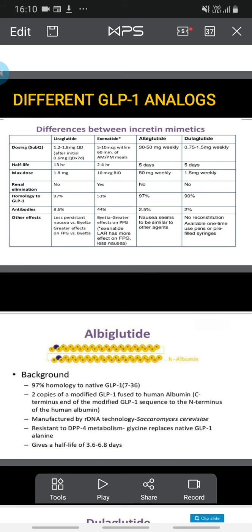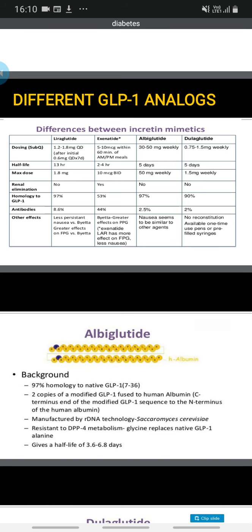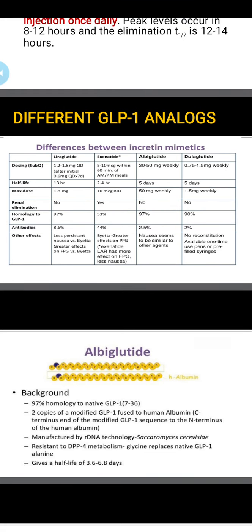Renal elimination is present with exenatide. That's why it is contraindicated in renal failure patients, but other GLP-1 analogs can be given in renal failure patients also. All will cause weight loss, but it is seen mostly with liraglutide, and that's why liraglutide is also a drug for obesity.